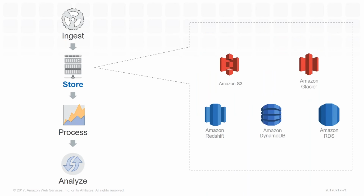Once you have the data ingested, the next stage is to store the data. The primary service to use here is S3. S3 is object storage. It has very high durability and availability, especially durability. It has 11 nines of durability, and that is the primary way to store data on AWS. It is blobs. You store data as objects. It is not structured in any way except the key and object pairs.